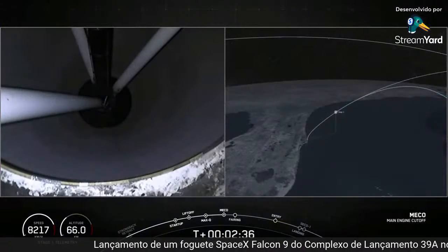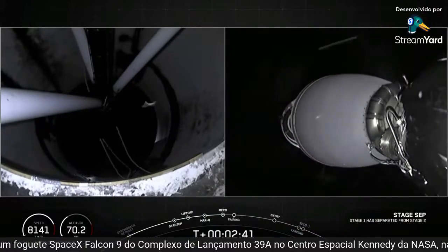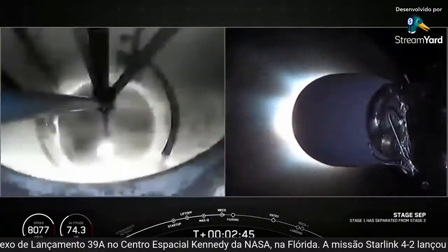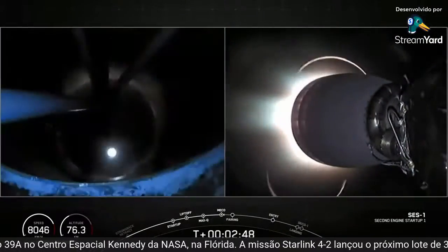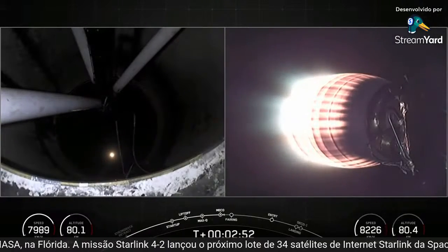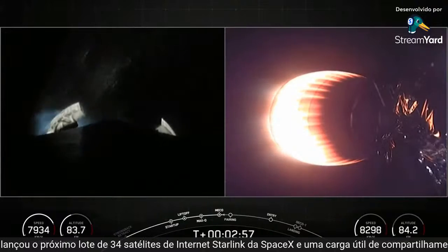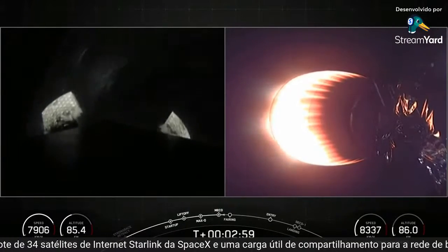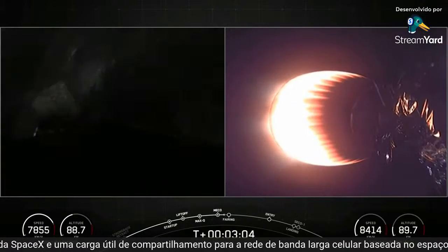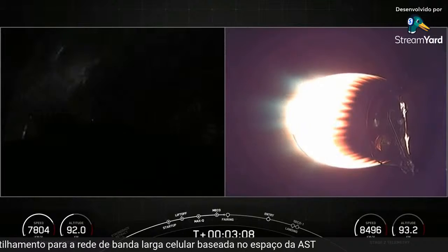Main engine cutoff. MVAC ignition. There we had MECO, stage separation. On your right-hand screen, you could see the MVAC engine igniting. Fairing separation confirmed. And we both heard vehicles are on nominal trajectories. We heard a confirmation of fairing deploy.